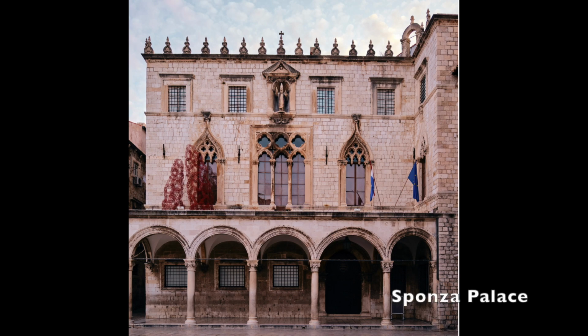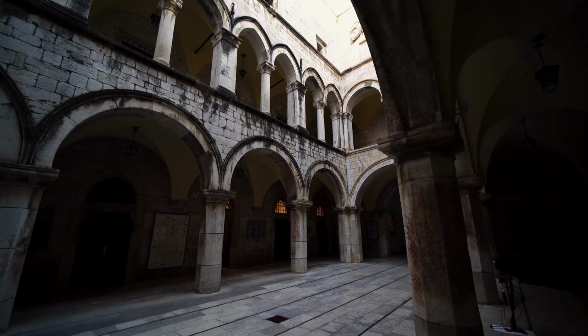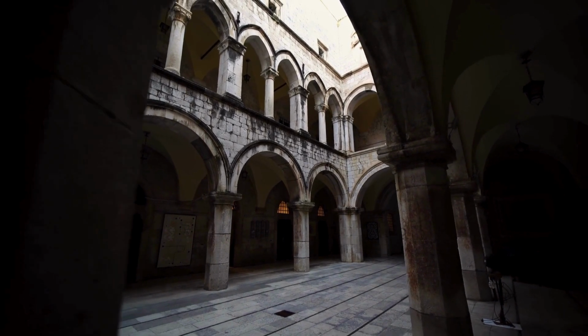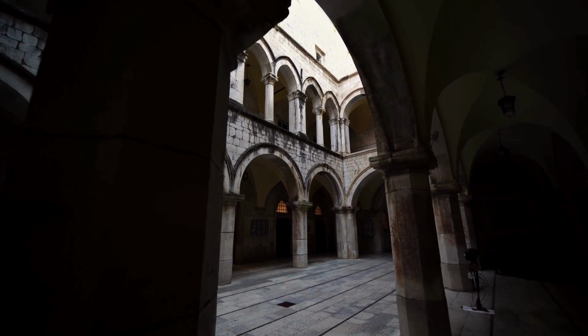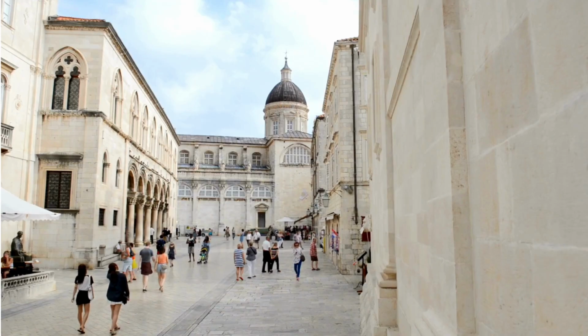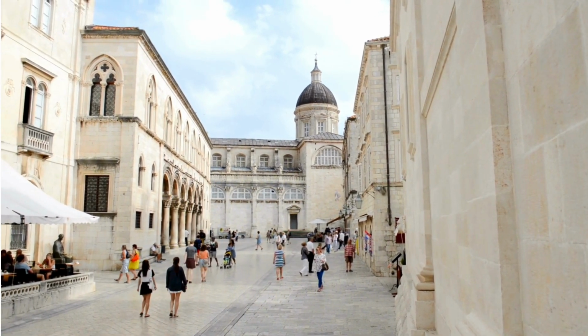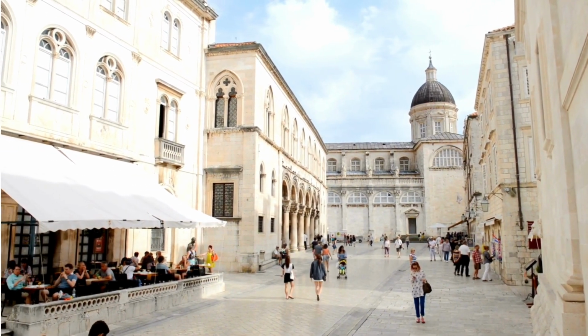Don't miss the Sponza Palace. This is the 16th century palace built in 1516. The palace has served a variety of public functions, including as a customs office, a bonded warehouse, the mint, an armory, the treasury, a bank, and a school. It's now home to the Dubrovnik State Archive, which holds documents dating back to the 12th century, the earliest of which is from 1022. Also not to be missed is the 17th century Baroque church dedicated to Saint Blaise as head and protector of the city.